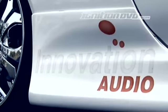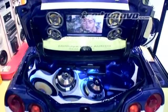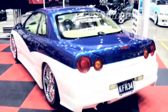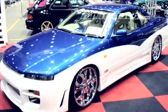Chris reckons Innovation Audio have put together the best in-car system he's ever heard, and that's saying a lot from an audio guru. The experts seem to agree, the GTT already claiming awards for top judged install and outright honours in sound quality competition.